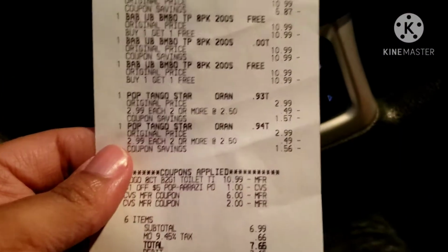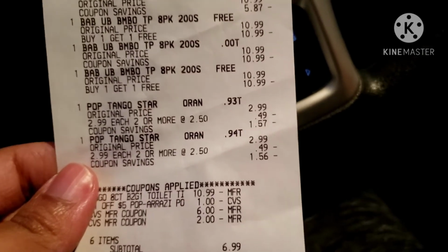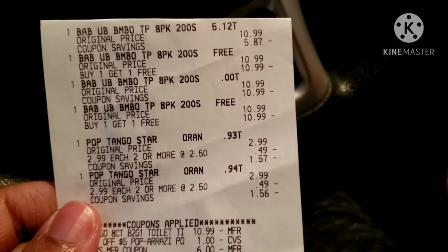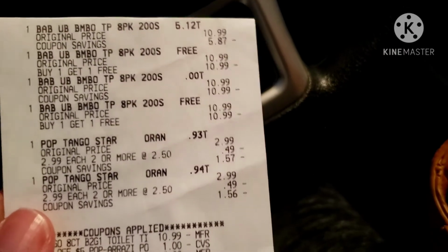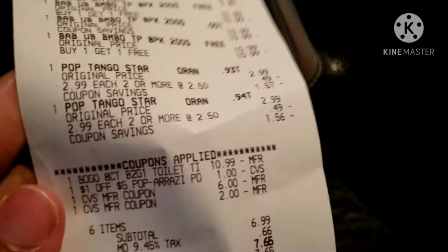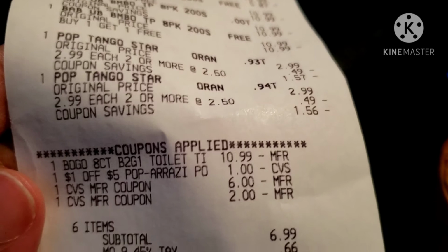Okay, so I made it out of CVS, guys, and the deal went perfectly. So there are the 4 tissue packs, as you see. There's 2 free, because you buy one, get one free. And there are the 2 nail polishes. It came up to 5. And as you can see, it took 1 off down here, guys. So that was my CRT from the red machine.